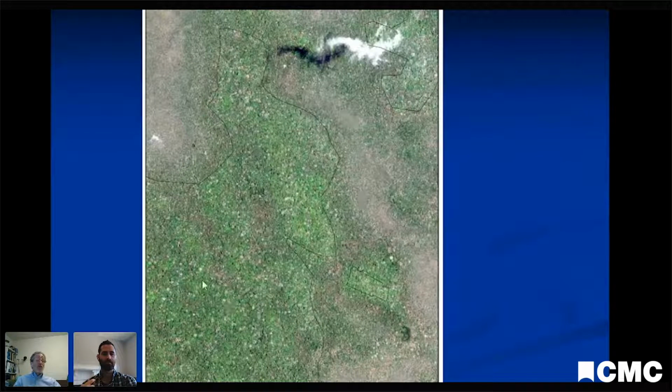This is a big chunk of the ancient Maya city of Yashoka. There are hundreds of houses here underneath that tree canopy. There's a gigantic pyramid. There's a royal residence. There are a couple of really large reservoirs there.